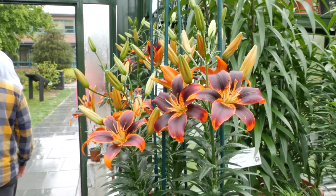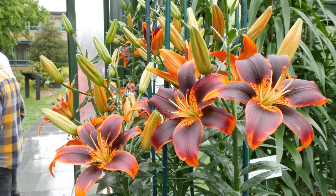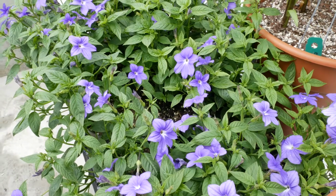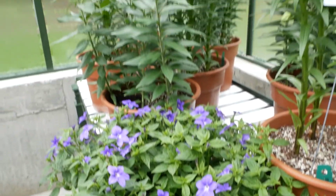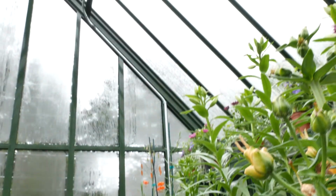So it is in the center of our trial garden, which is really appropriate because the trial garden is where we test plants in this zone for their hardiness and other attributes, and it just is a wonderful addition to the gardens at Elm Bank.